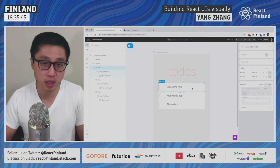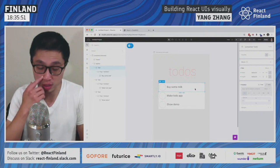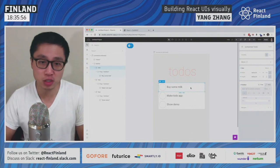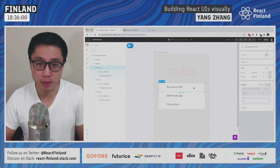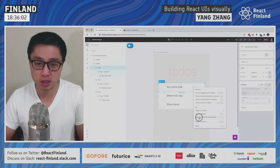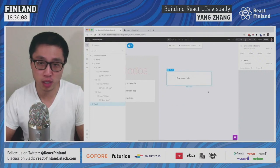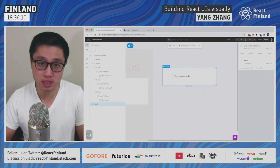And this is just a very common thing for components in React. Certainly, you want to make them appear differently in different circumstances. So instead of just double-clicking into this task to keep editing it, I'm going to right-click this and pop it out into its own new artboard on the side. This is so I can edit it in isolation. If you're familiar with React Storybook, it's the same general concept of working on things by themselves.